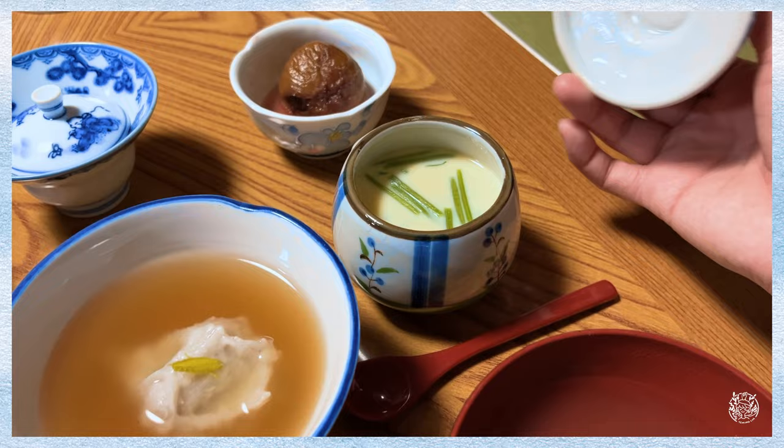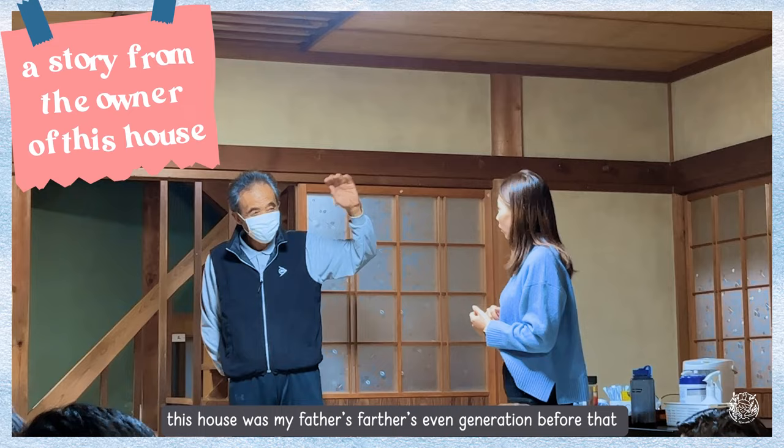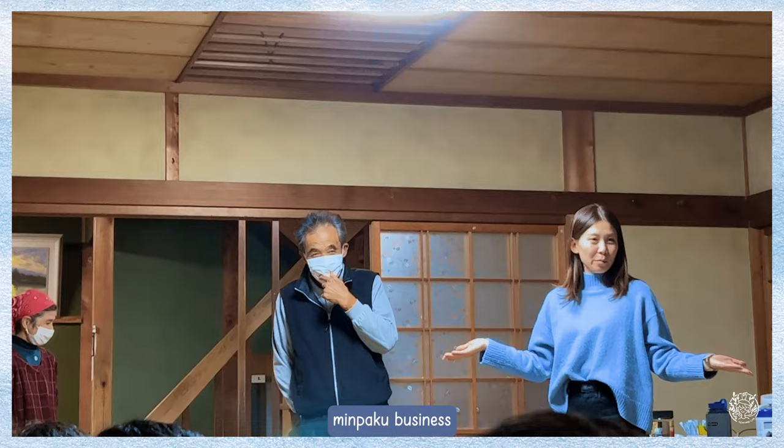What's this? Shrimp, shrimp. We have so many shrimp. But there are no toes, no small ones. So many years ago, they started this, Takahoku Nishiku. They started this.